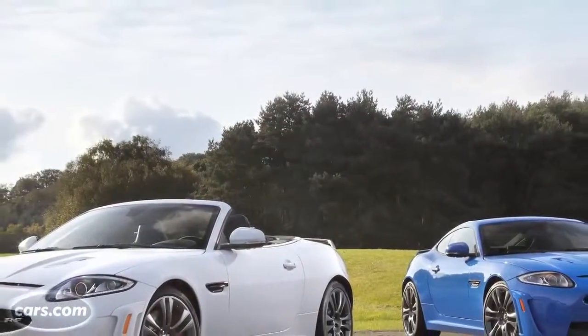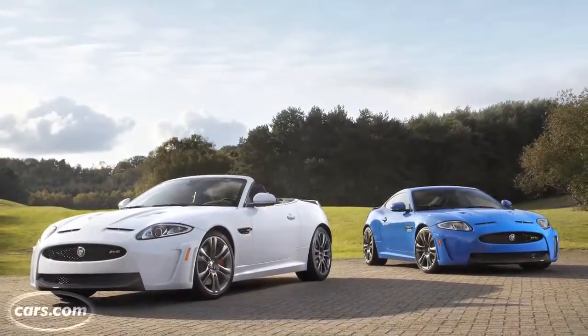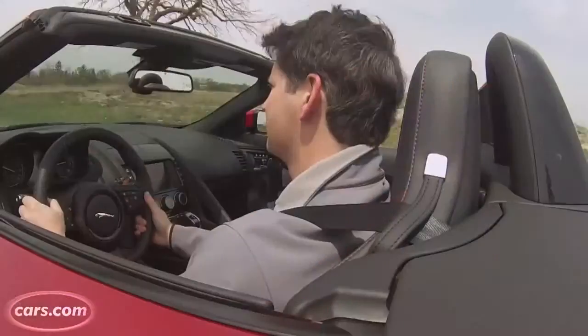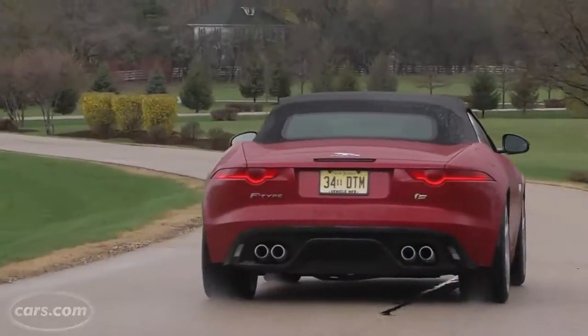We're big fans of the Jaguar XK coupe and convertible, but those are more touring cars than this. They have 4 seats. This thing, on the other hand, is definitely the real deal. It is a blast to drive. Jaguar's been out of this game for a long time. It's really good to have them back.